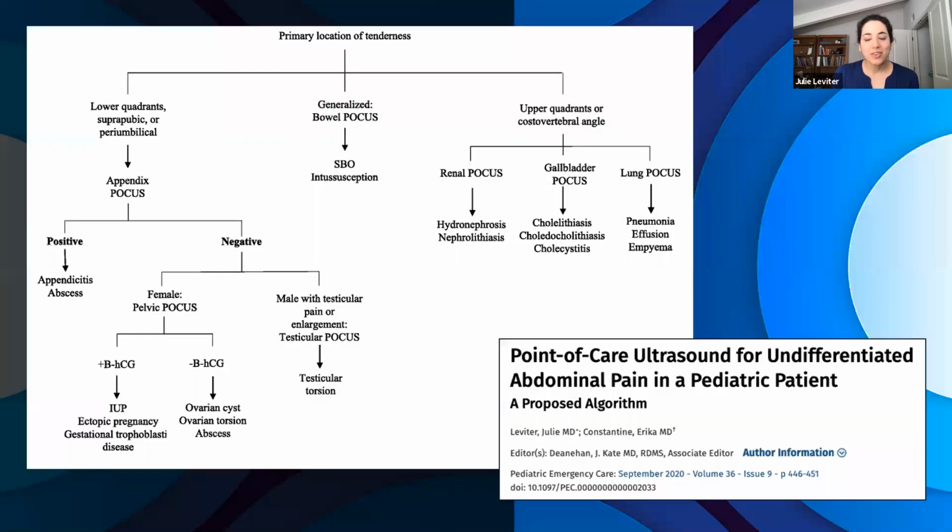So there's actually an interesting article worth a look. Both of its authors are in this meeting. It was just published this last year. So as we all know, any rule out appendicitis is also a rule out gonadal torsion. Oh boy.